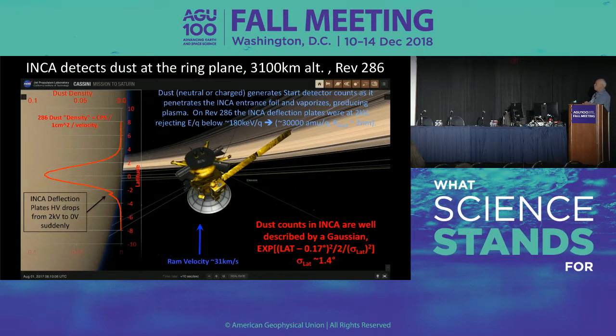And that was at a point where the atmospheric or the ionospheric densities got high enough to short out our high voltage plates that were turned on during this crossing and allow in the charged component of what turned out to be dust. So we were measuring dust all the way through here, and as Hunter pointed out, concentrated right at the equator very strongly. It sort of forms a Gaussian distribution about the equator in latitude. And then there were both neutral and charged components to that dust.